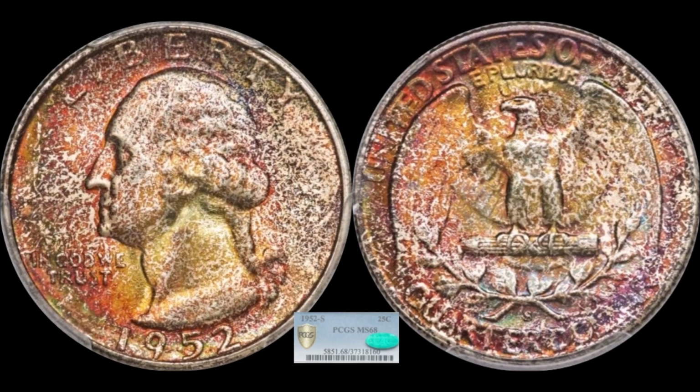The graders don't grade these on a strike designation. However, they do take that into consideration on the numerical part of it. So this one is strong enough as far as its strike that it was able to achieve a PCGS Mint State 68. It is also CAC certified, which on this particular grade level, on this old of a coin, is incredibly tough. We're talking about worlds colliding, and you just don't see that often. It's just really tough and difficult to find a coin of this nature to be able to grade out this high at a 68 level and CAC certified.